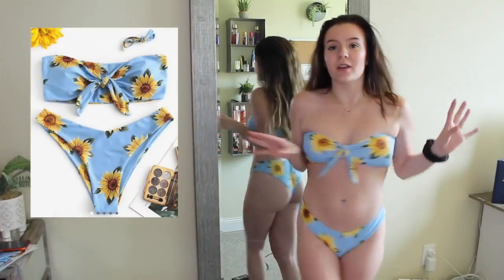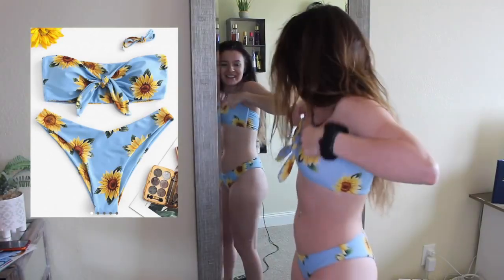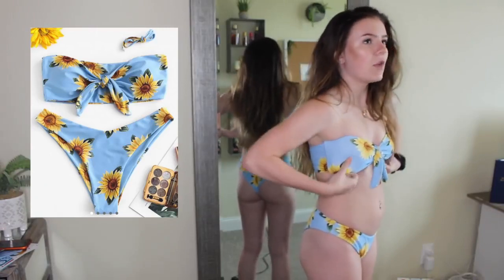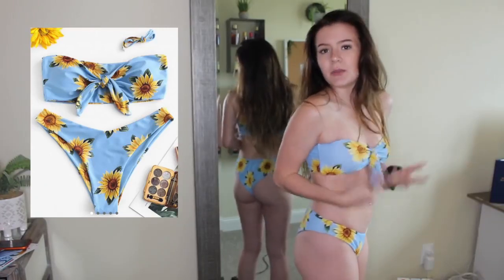Okay, this is the first one. I love it. I'm so happy with this. This is so cute. The cups in here are really, really firm. Like I said, the cups are hard, so you know that you're not gonna be nipping through it.